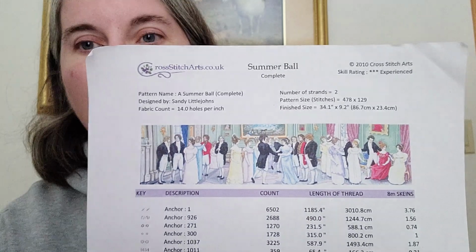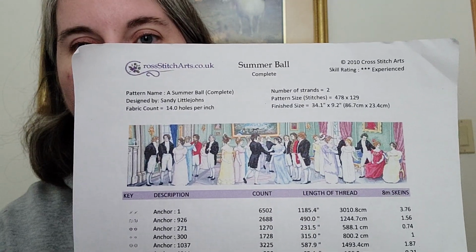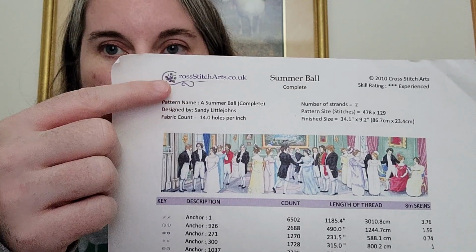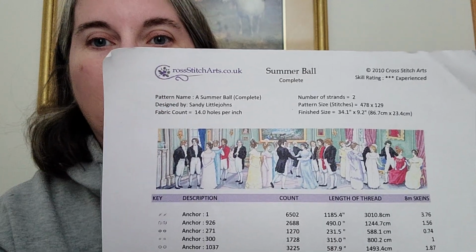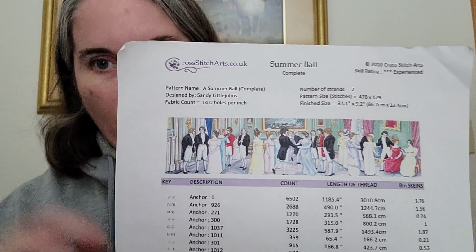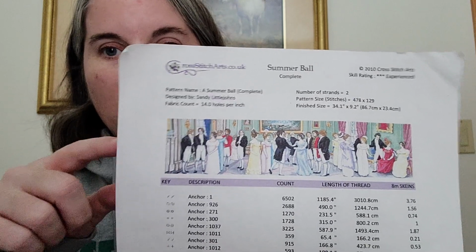I finished my page on A Summer Ball by Sandy Littlejohns. Again, if you want this pattern, look below. This website is no longer good. So look below. You can go to her Facebook group, or the link for this particular chart is below.